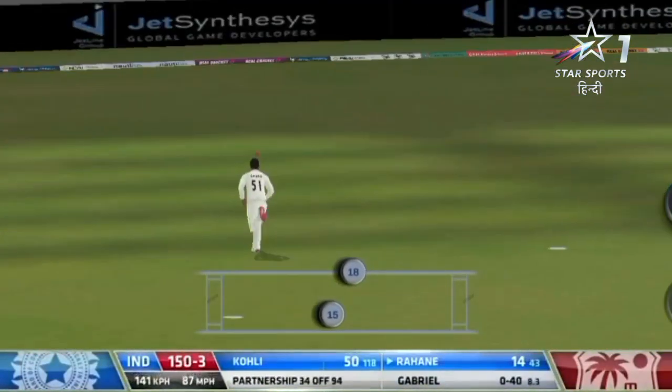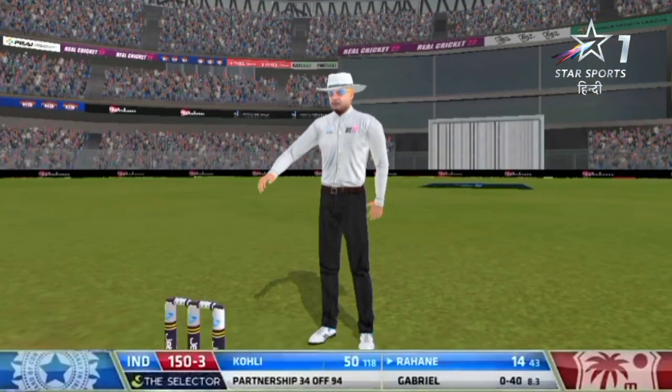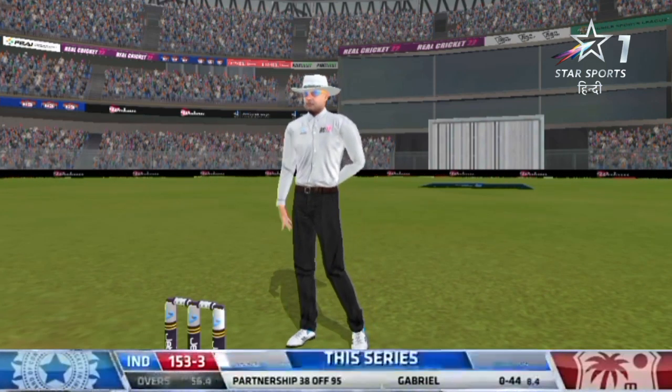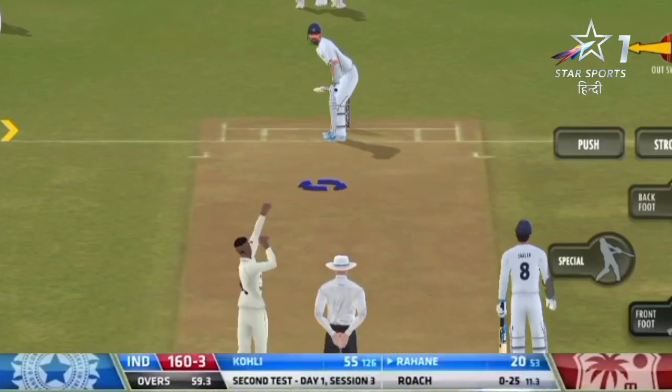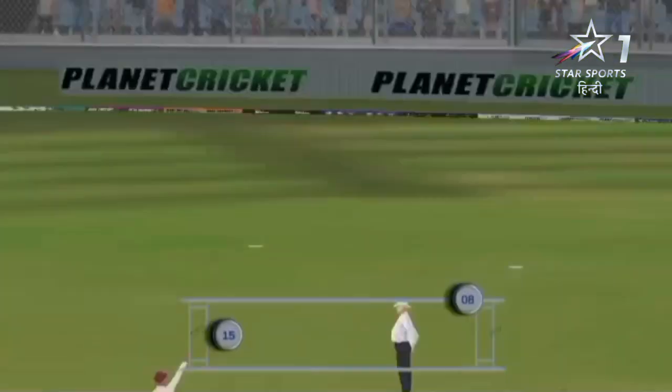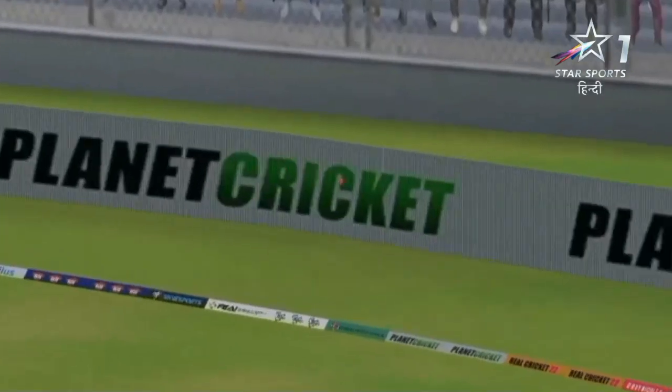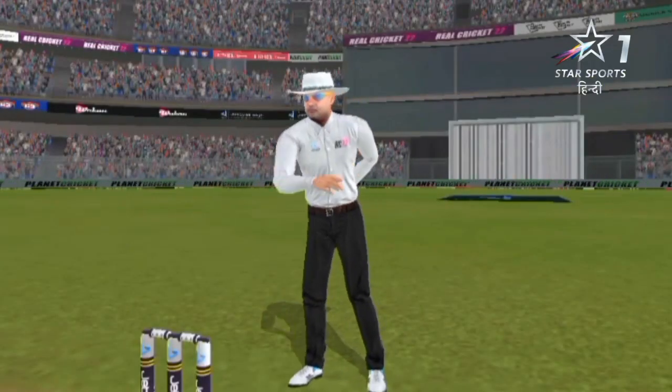That's another classical shot. He's given so many boundaries around that off stump. He certainly has to do something better than that. Nice shot. Rahane easing in for this one.